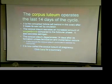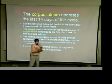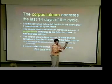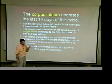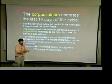Okay, so like I said, the corpus luteum operates the last 14 days. It's the converted follicle. I told you that already. I told you it's going to increase the amount of progesterone. Now, progesterone was already being released. Don't think that it wasn't. Luteinizing hormone was already climbing a little bit because of the signal from gonadotropin-releasing hormone from the hypothalamus. LH was rising a little bit already, as was FSH. But you're going to get a big spike and a big jump in progesterone levels if that corpus luteum stays around. It's going to be the difference between the progesterone levels of a pregnant woman and those of a non-pregnant woman.